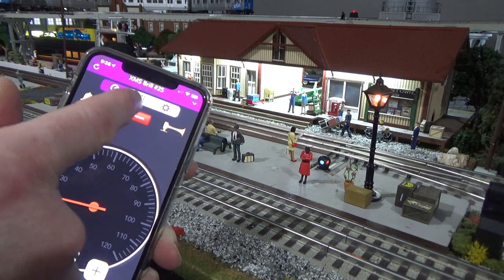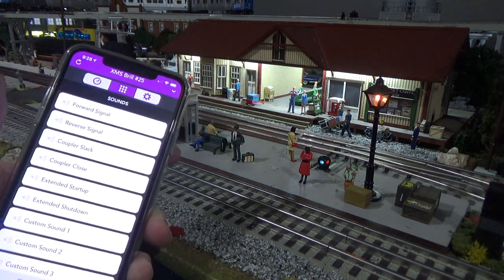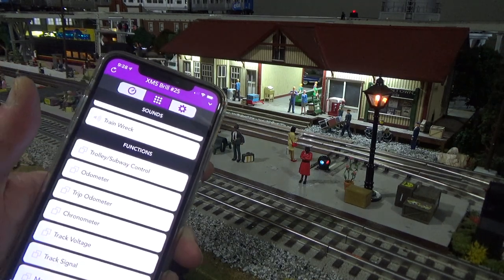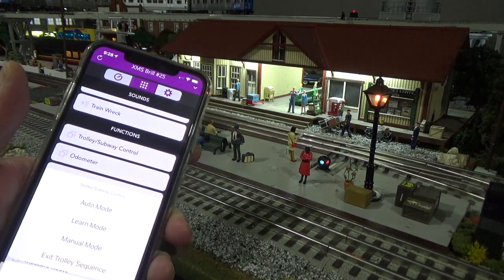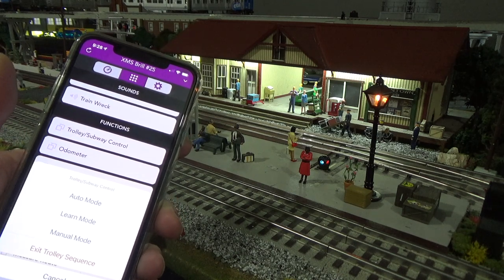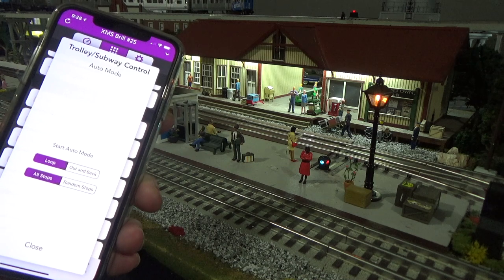And what I'm going to do here is click on the settings, and then scroll down, and under functions it's going to say trolley subway control. I'm going to click that. And it's going to say what I want to do. Learn mode, manual mode, exit trolley sequence. But I'm going to use auto mode because that's basically fire and forget.